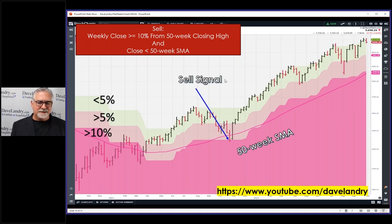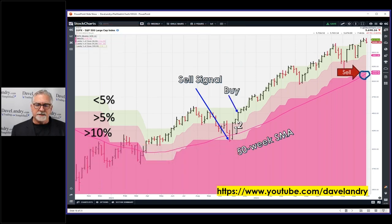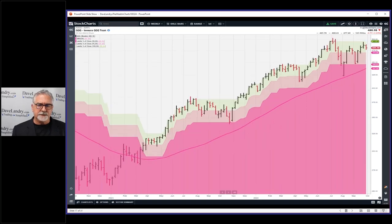You'll see that that'll make sense in 1 second. So the last sell is right here, close below the moving average and below the 10% line. And then the last buy is a little more stringent, two bars of Landry light and a close above the 10% line, okay? Anyway, so the sell would be below the 10% line and below the 50-week moving average, which again is catching up.